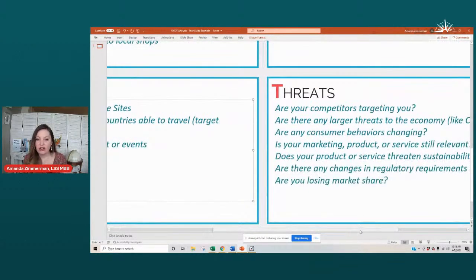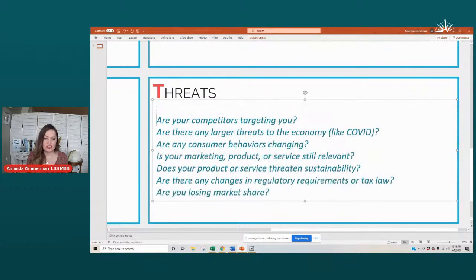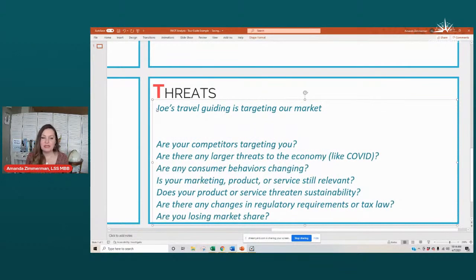Now let's look at our threats. Again, external things that could cause our business to work or not work, right? So are there any competitors? We could say, you know, Joe's Travel Guiding is targeting our market, right? Is going after our customers. So that might be something that's threatening our business.